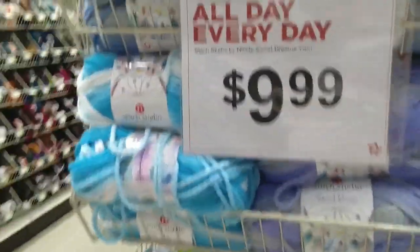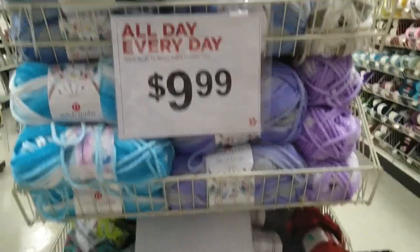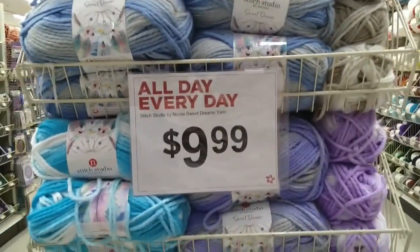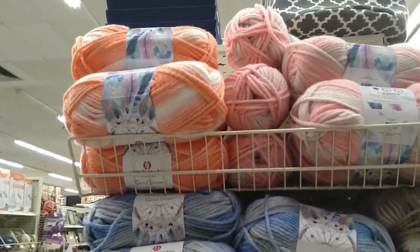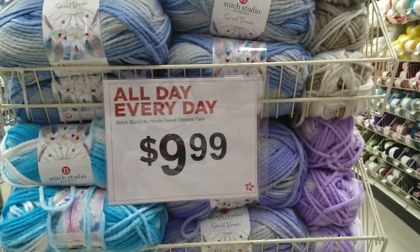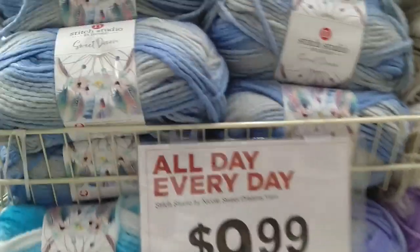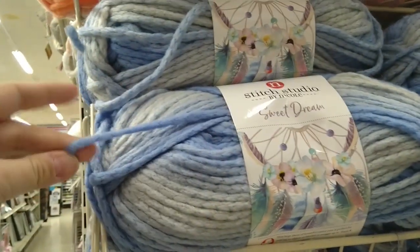Alright, so yeah, and these Sweet Dreams were $5 last month, and they are $9.99 now. I bought one of all three, this color, and the gray, and the peach, I think. There's one of the colors I don't have. I think I have 6 of those. I have no idea what to do with them. They're super bulky. I just don't know what to do, and plus it's so warm out.